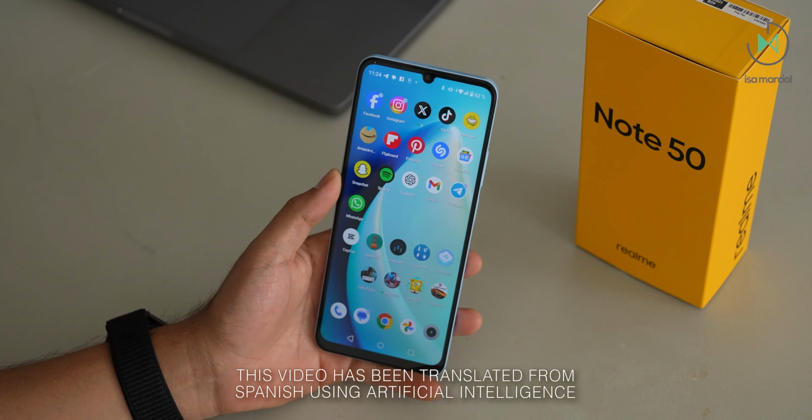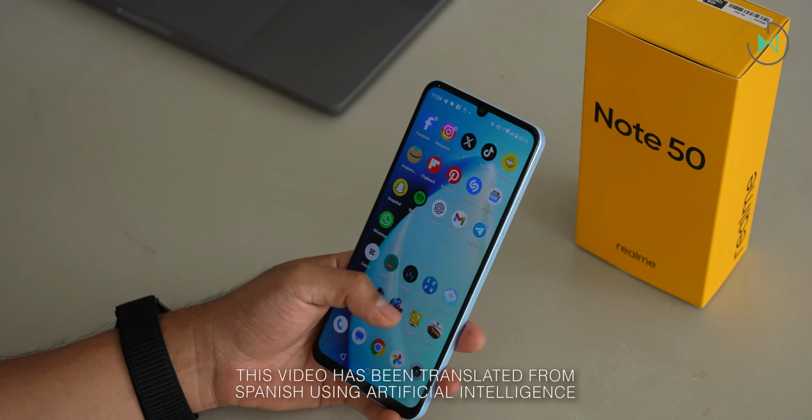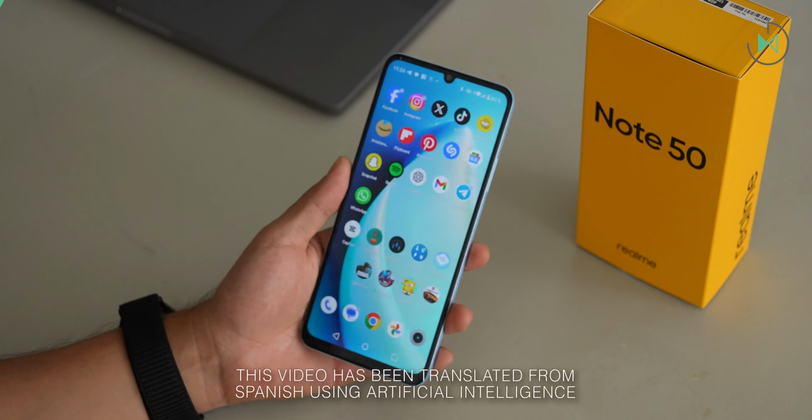Let me tell you what I liked most and least about the Realme Note 50 after having tried it, in case you want to buy it. So, as always, let me tell you, don't buy the Realme Note 50 without watching this video.